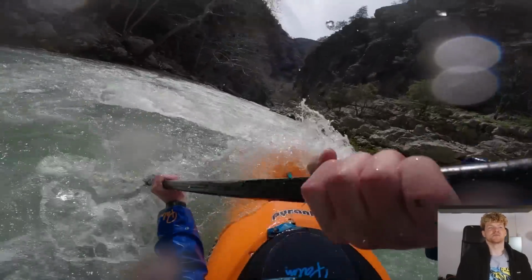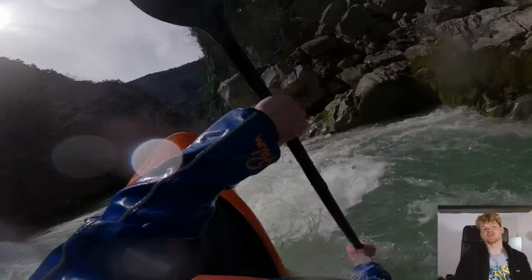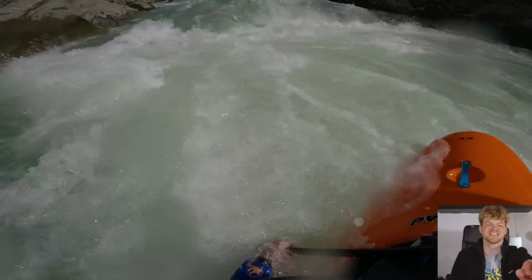These ones are super nice. You can do this first one with the lefty and the second one with the righty, and you can see Flipper flying off it right here, which is always nice.